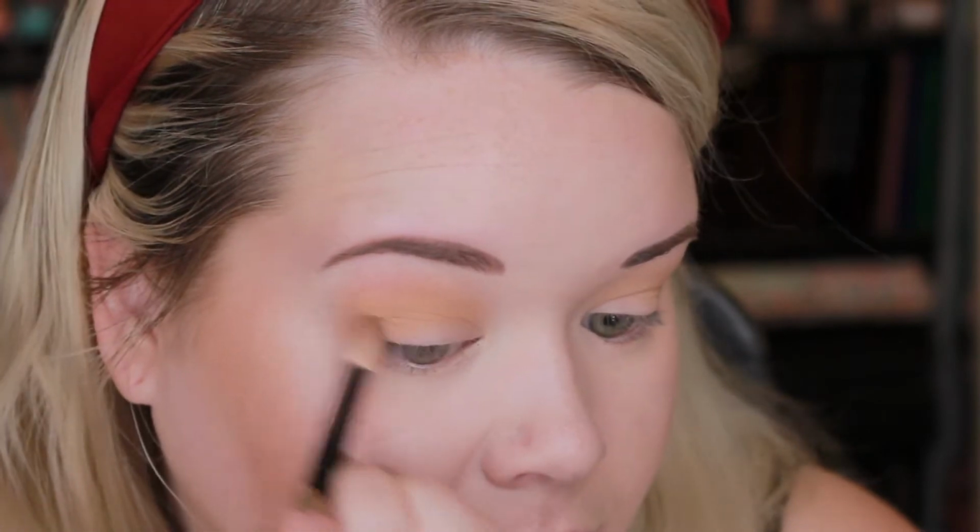Then I went in with the color Dawn here. This one is just a little bit close to this one. I feel like this one's slightly more orangey toned, where this one's slightly more of a yellow tone. However, I didn't see it as much on my skin tone just because I feel like these are kind of similar colors. Next, I used the second to darkest matte brown color.